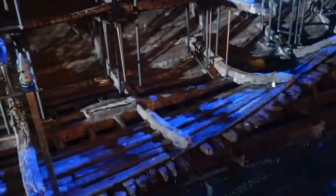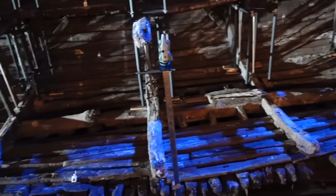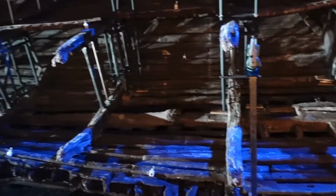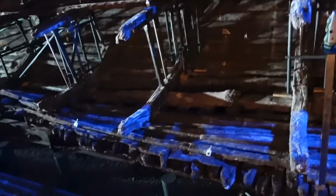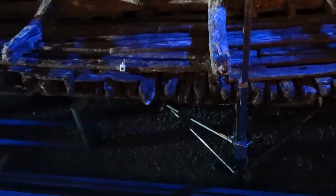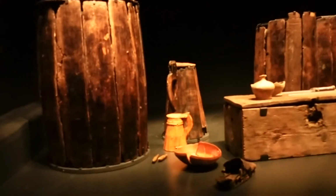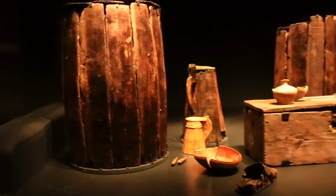I'm loving this. This is beyond cool. Just amazing. And go right there to the bottom, to the keel. Look at that. That cross section there. I'm loving all the sound effects. I just heard a beverage being poured. I suppose relevant to the exhibits in this section here.